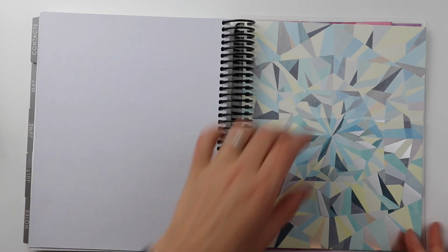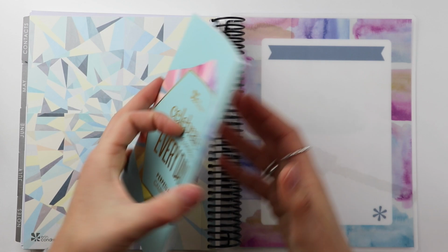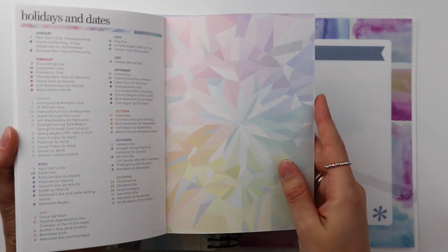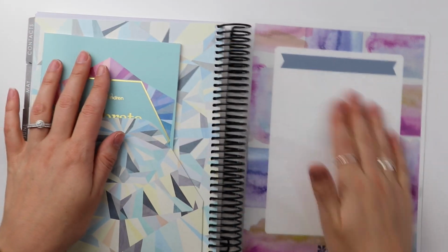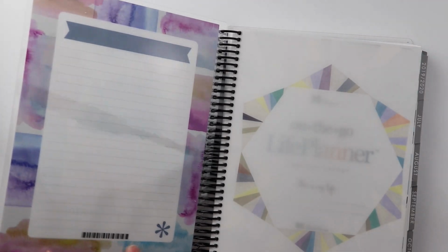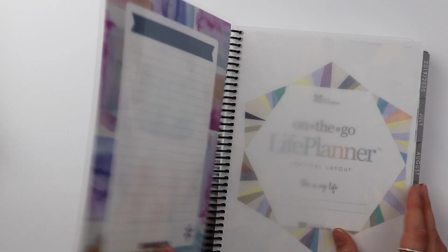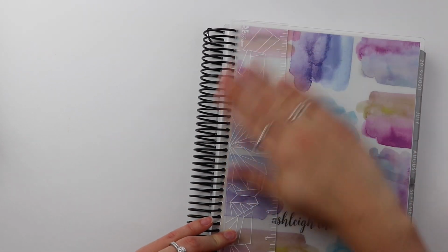And then the pocket, which has foil on it. And the perpetual calendar. This kaleidoscope pattern is very pretty, which I don't use, but I will keep in there. Oh, and did they get rid of the barcode? Because there's no barcode. Oh no, it's still there. I don't love that they put the barcode on there. I don't know why that bugs me, but at least it's on the inside. And this ruler is very pretty.